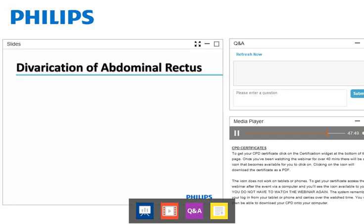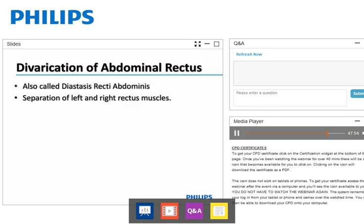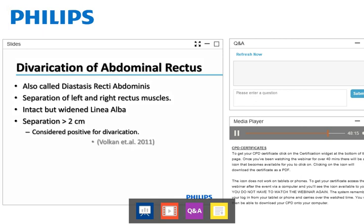Moving on now to, as I said, the divarication of the abdominal rectus. This is where you get a separation of the left and right rectus muscles. The linea alba, which is that fusion of the aponeurosis between the rectus muscles, is still intact. There's no tear in the linea alba. It's just widened and stretched. Now, if your rectus muscles are separated by anything greater than about 2 centimetres, that's usually considered positive for divarication.